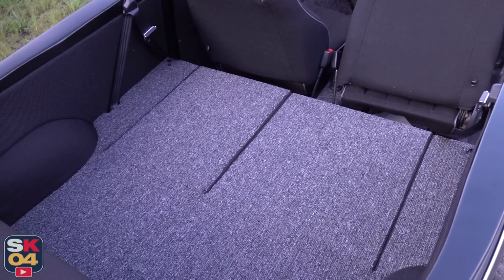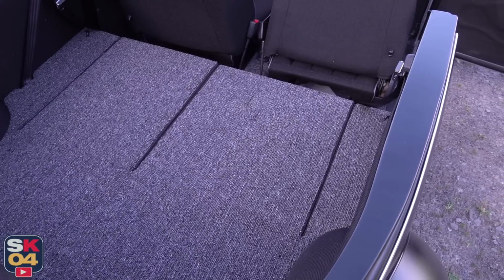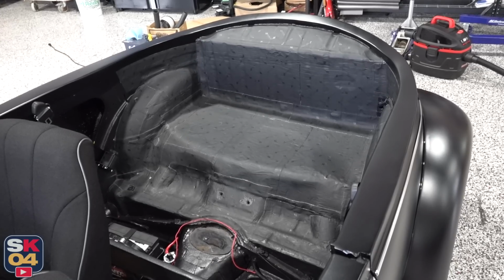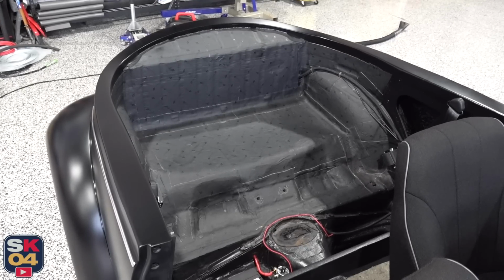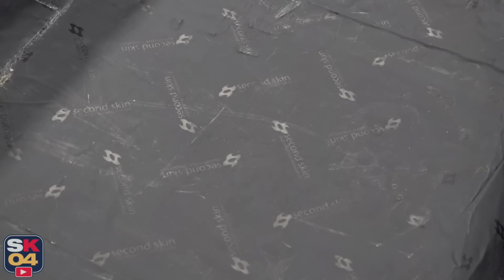Before bringing the car over to interior, I covered the entire back area in Damplifier Pro, which is a foil-backed butyl mat from Second Skin Automotive Insulation. Basically just to help quell some of the noise and vibrations from the motor. Obviously we have an open air car, so we don't have a heater, we don't have air conditioning and all of that stuff, but it just helped refine the car a little bit more.